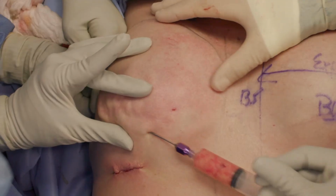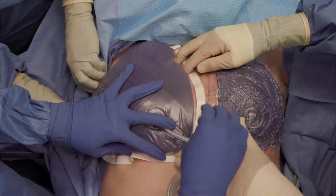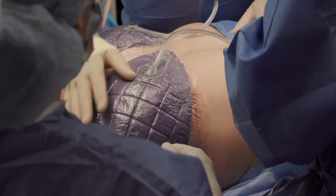The same principle applies to my patients who are having fat grafting. Fat grafting is quickly becoming a staple of how we do breast surgery, especially breast reconstruction. It's one of the key approaches.